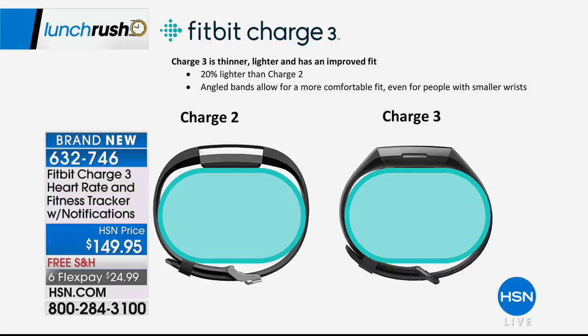Lighter weight. And lighter weight. 20% lighter. So you're not even going to remember you're wearing it. It just disappears. Right. I love it. The biggest thing to me is that this is water resistant up to 50 millimeters. I mean, that is so impressive.